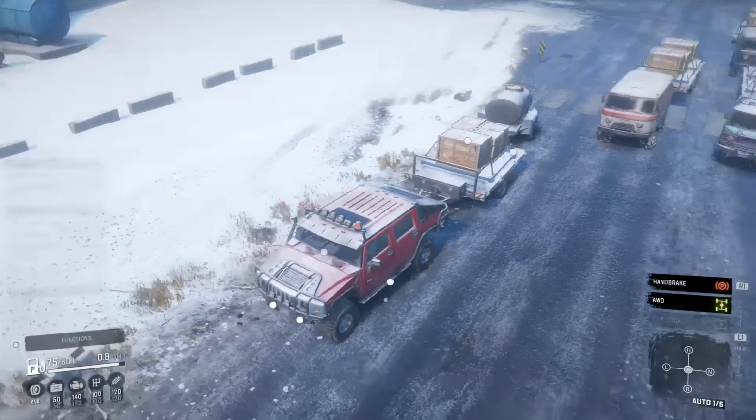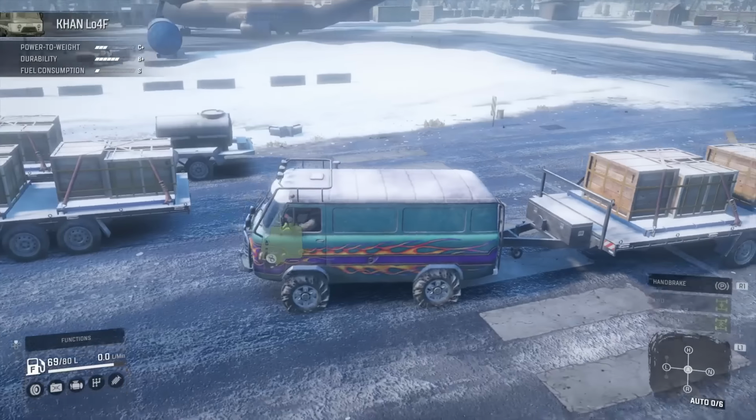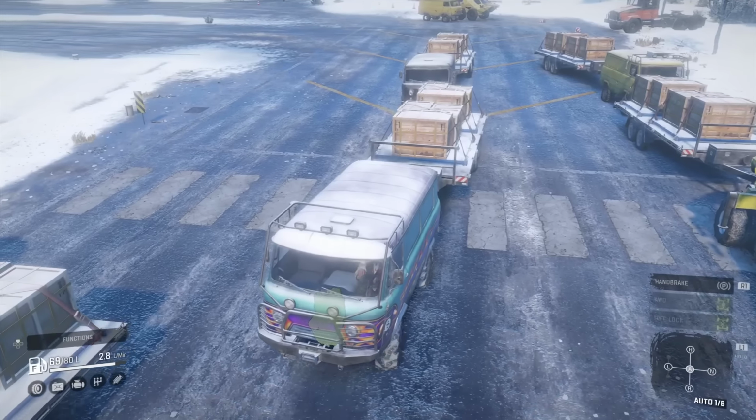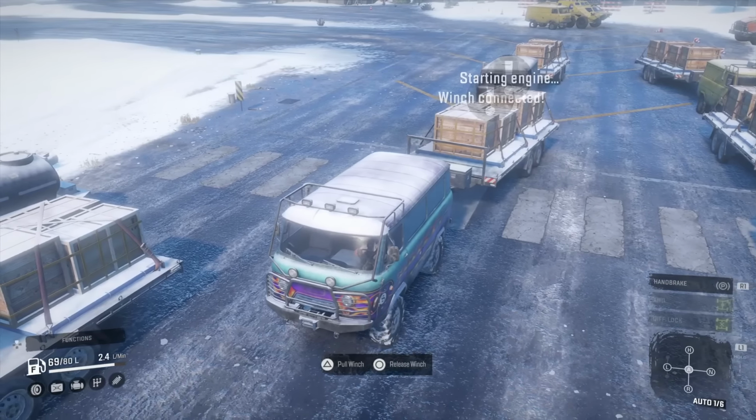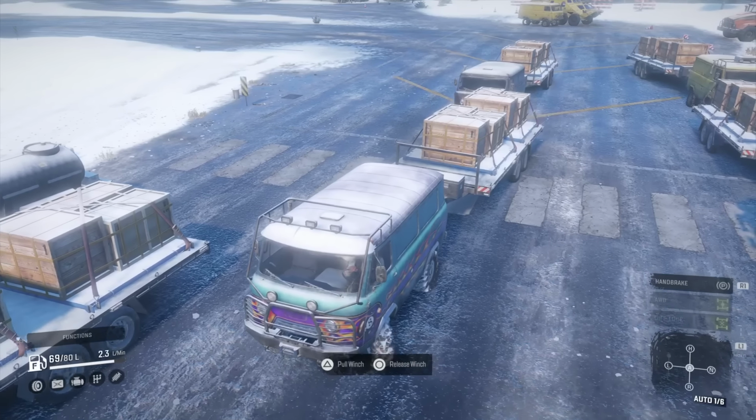But yeah, I wouldn't personally tow cargo with it. Well, actually no, I'll take that back. I would tow cargo with it, but I wouldn't recommend it. There's definitely faster Scouts and so on. I think at the minute that thing hadn't started its engine.